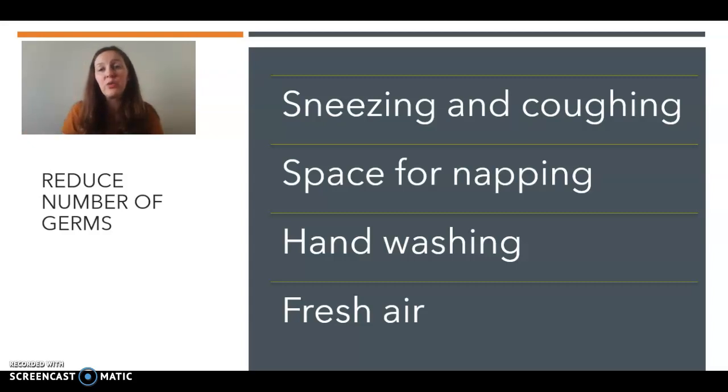And teach kids to do it when appropriate, age appropriate, into the elbow as well. Making sure that a clean, fresh tissue is used if you're sneezing or if you're wiping a nose. That is a good way to sort of reduce germs from spreading in the classroom.